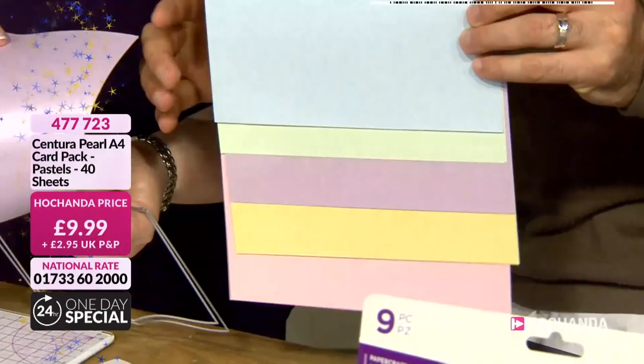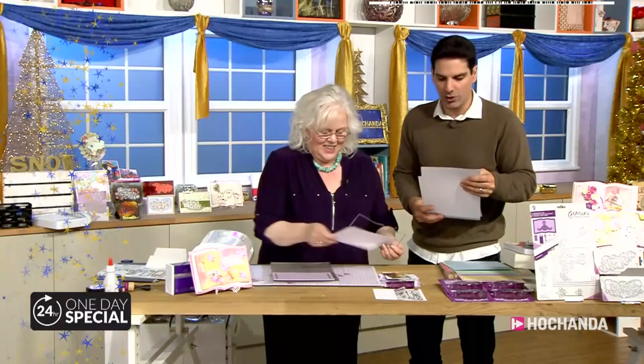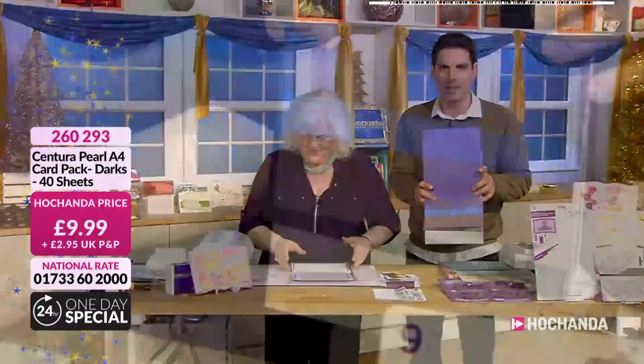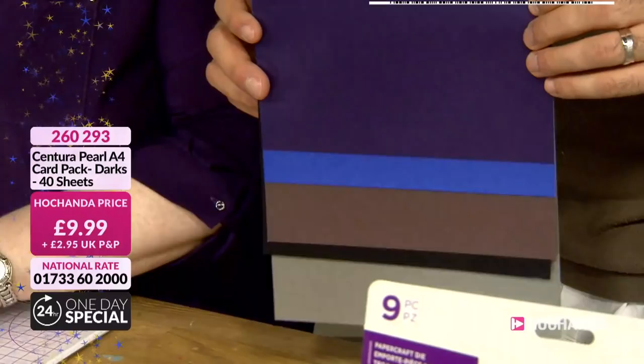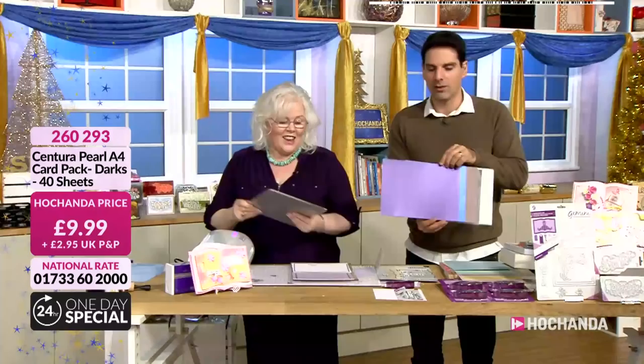It's 310 GSM, but the darks, now this is the thing, because the darks sold out twice last time I did a show with them. So if you've missed out before with the darks, and these are gorgeous, have a look at the colorways that you're getting. Once again, 40 sheets, 310 GSM pearlescent, so your darks are back in stock. And in fact, I'm using the pastel lilac in this card as well.